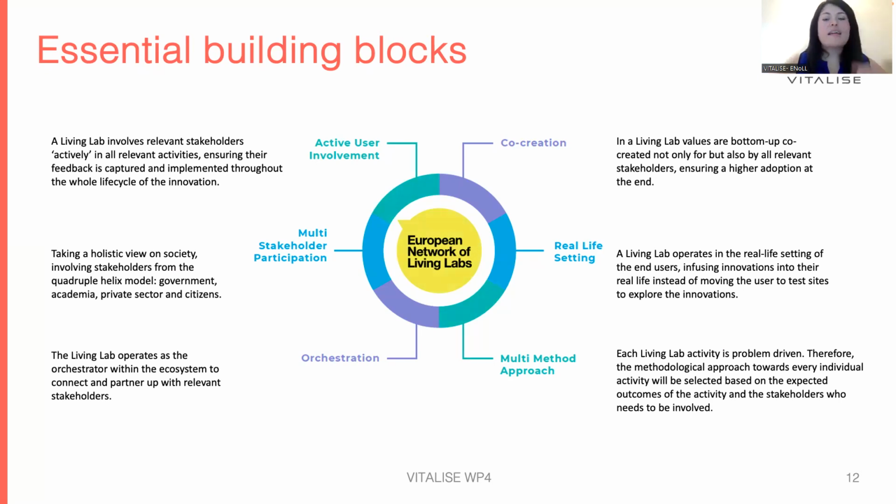Then, as we said, the final aim of Living Labs is co-creation, right? We invite all these different actors to co-create a product or a service. The Living Lab approach is not only one method. It does not use only one guide point. It's a multi-method approach. We combine different methodologies that have been created in multiple fields. And the methodologies that are selected depend on the expected outcomes of the activity and of course the stakeholders who need to be involved. The Living Lab itself operates as an orchestrator with the ecosystem and is responsible for connecting the partners with the relevant stakeholders.